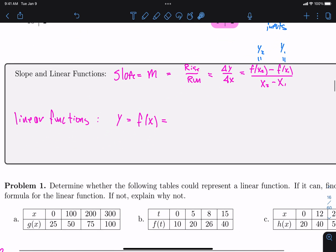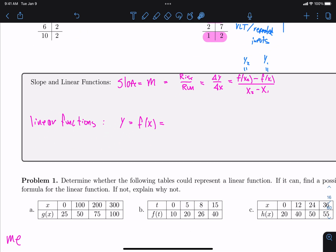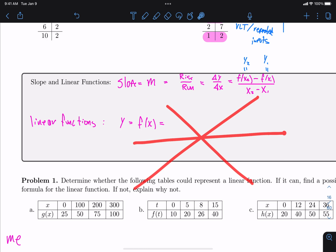Okay, so when we have a linear function, we call it a linear function because it's a straight line, okay? Straight lines either go up or they go down or they go side to side. Those are basically the options. Or I suppose it could be vertical as well.